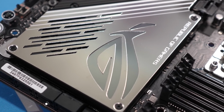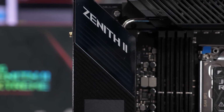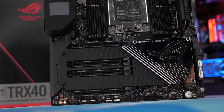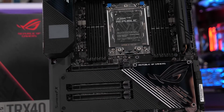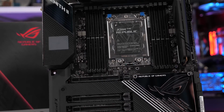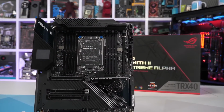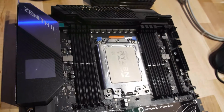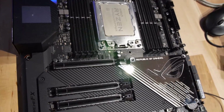It comes with 16+2 stage VRM, just what you need for a power-hungry workstation CPU. You also get 8 DIMM slots, 3 M2 slots, and 4 SATA 3 ports. It's worth noting that you can get additional adapters that turn 1 DIMM slot into 2 M2 ports. The board also features 4 PCIe X16 slots, an excellent audio section, and a design similar to other ROG motherboard models. That means tasteful RGB implementation and attractive design.